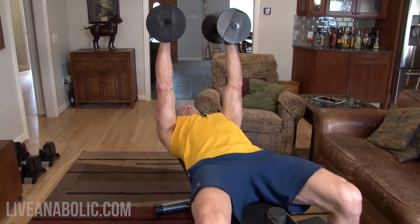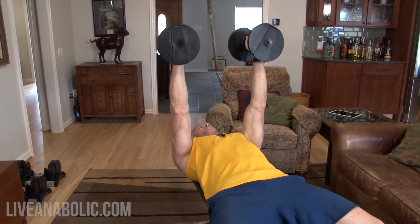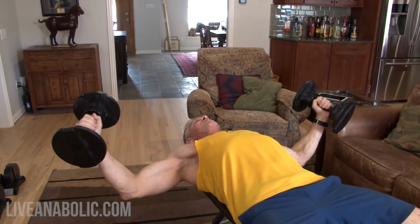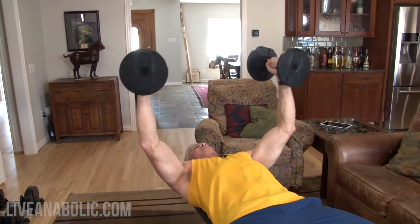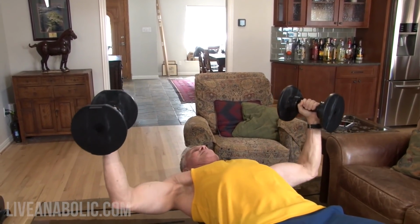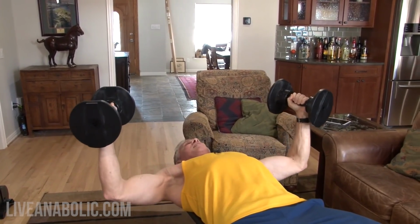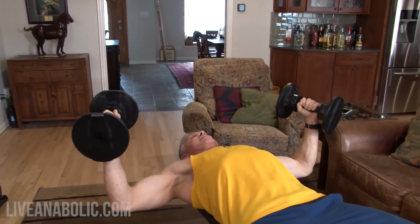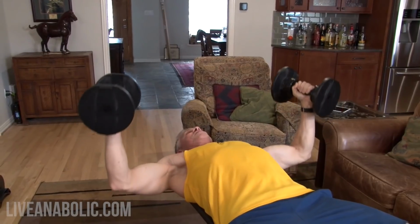So I'm gonna go to the top of the movement. There's a couple different ways you can do this. See how my palms are facing inward? Okay, that's a neutral grip. I can come out and I bend my elbows and I get my elbows kind of nice and deep, and then I come up, but don't touch. Don't come together, all right? So this is a deal where I just want to really feel the stretch, all right? Now guys, if you have a really bad shoulder and you can't go all the way down, that's okay. Just go until your body tells you, no further. So listen to your body. But most of you guys are gonna be able to do the full range of motion.